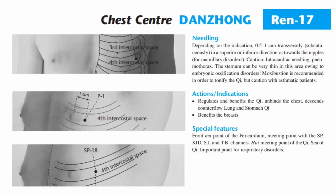With regards to action and indication, this is to regulate and benefit the chi, unbind the chest, descend the counterflow of the lung and stomach chi, and benefit the breast. The special features: front mu point of the pericardium, meeting point of the spleen, kidney, small intestine, triple burner channels. The influential meeting point of the chi, sea of chi, important point for respiratory disorder. Okay, we have that here in the picture, in the illustration.